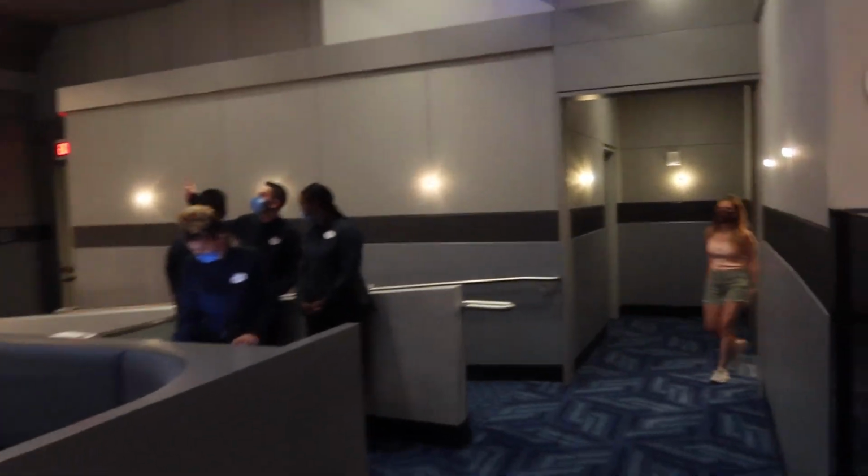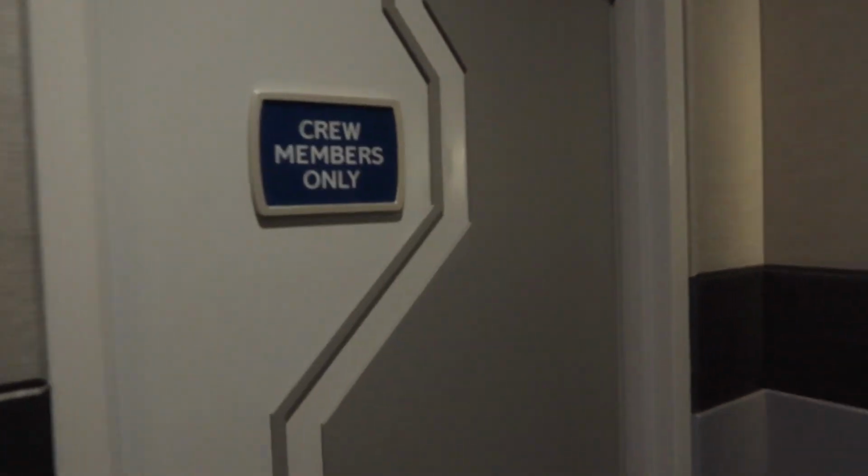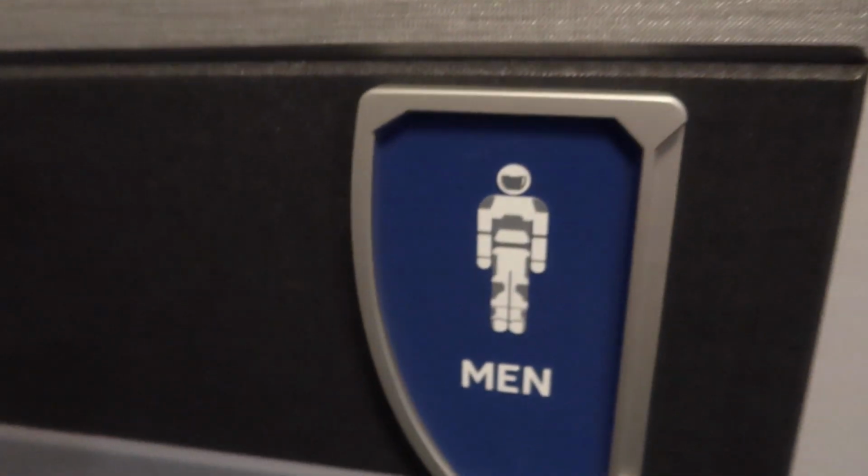We'll get a better view of the whole planet and everything a little bit later. But I just wanted to show all the doors here are themed as well. And also the bathrooms too. So you have astronauts. You have the woman astronaut there, astronauts in the companion restrooms, and the astronaut right here for the men, which is really cool. I think they did a good job of designing here. Yeah, just small little details that are great.